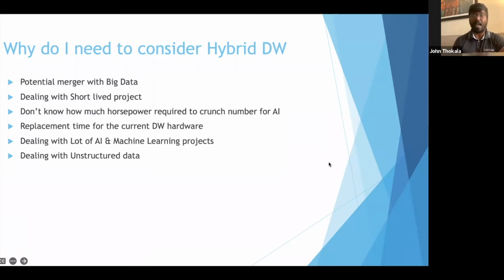And then when it is time to replace your hardware, that is another consideration for going hybrid, because you don't want to purchase the whole hardware at on-prem. Maybe you can scale it down a little bit and push some of your data on the cloud, so that will be your hybrid environment.